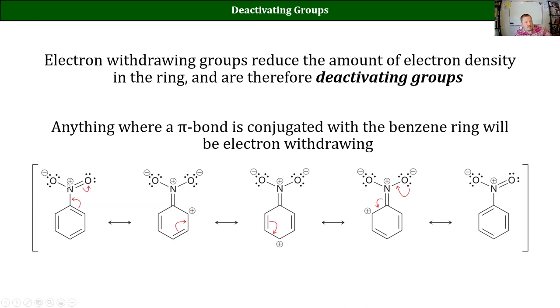If we have any electron withdrawing groups that have pi bonds, you see the difference between a nitro group and an amine is the fact that the amine has a lone pair directly attached to the benzene ring. A nitro group has a pi bond directly attached to the benzene ring. Those pi bonds make it electron withdrawing, which makes it a deactivating group. And so our broad case is anything with a pi bond will be electron withdrawing and therefore will be a deactivating group and will only make the meta product.